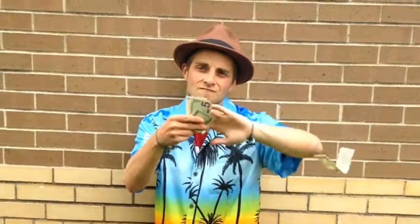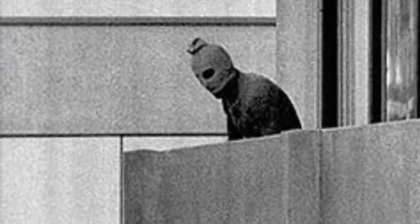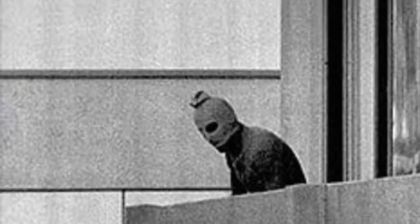In other history, during this week we had on September 1st, 1939, Germany invade Poland, starting World War II. September 2nd, 1969, the first ATM opens for business. September 3rd, 1777, our flag, the Stars and Stripes, flies for the first time. September 5th, 1972, Arab terrorists kidnap Israeli athletes at the Munich Olympic Games.